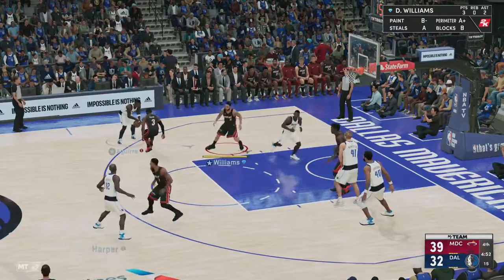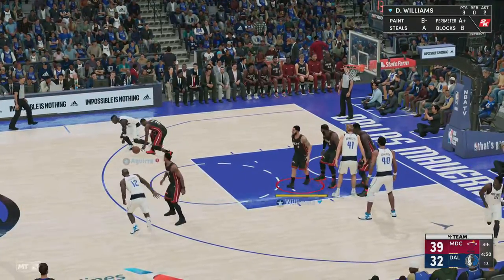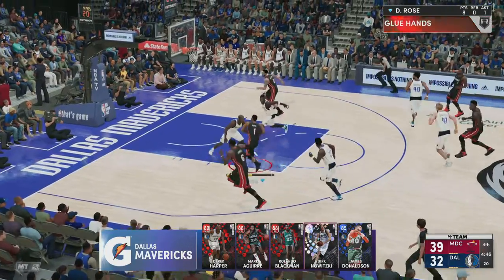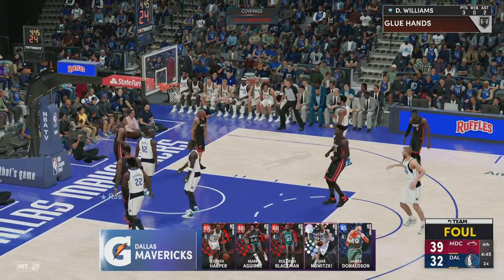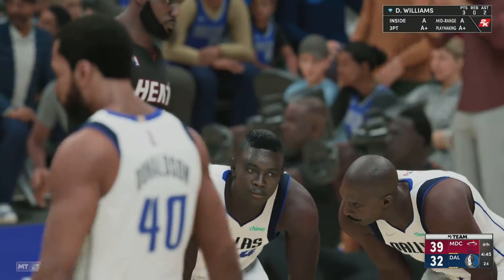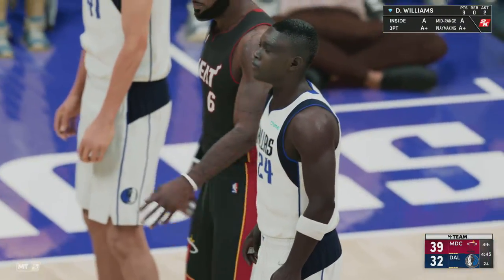With 3 quarters behind us, let's see what this fourth period holds in store. And for Miami, we've got LeBron James. And it's Wade in at the 3. An excellent finisher who loves to bring the intensity. Rose will challenge anybody at the rim.